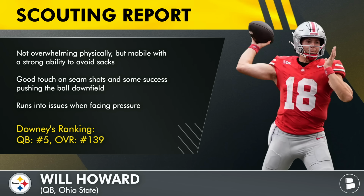He's got really good size. He can throw with touch. When he's accurate with his deep ball, it's a beautiful deep ball. He does need to improve his accuracy, and he needs to be more consistent, in my opinion. But he brings a lot of tools to the table. He's also a plus rusher that brings some power to the table.